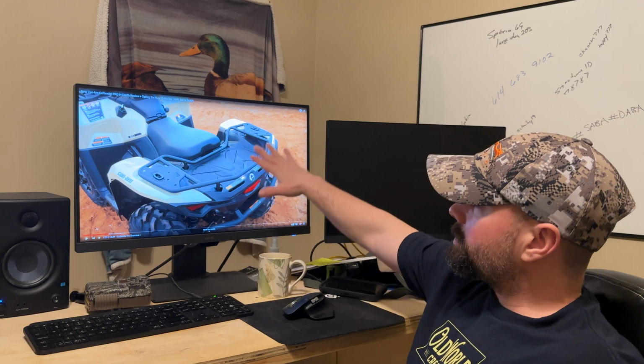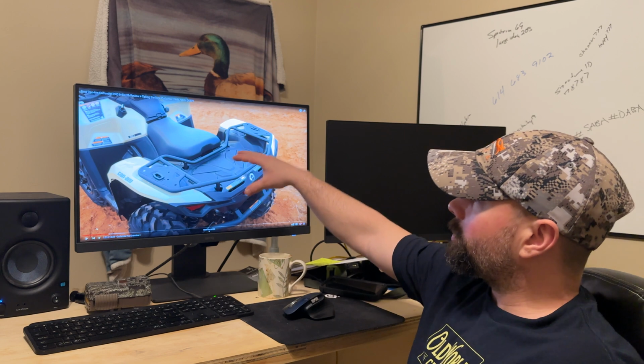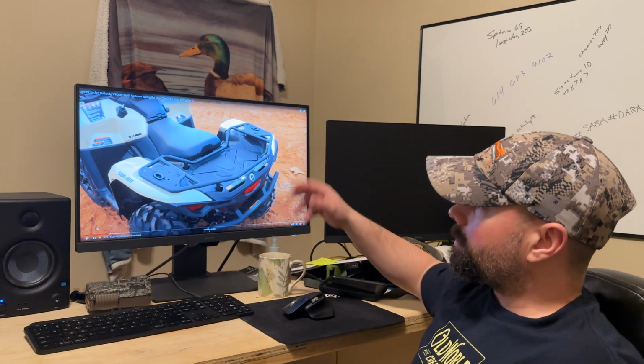It also has this type of rear rack design where you can put stuff in there. It does have anchor points. They have their link system.